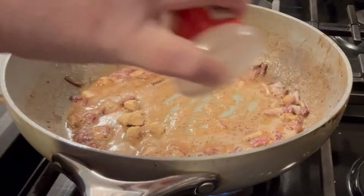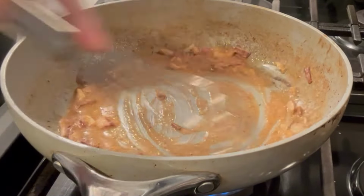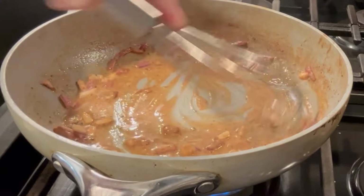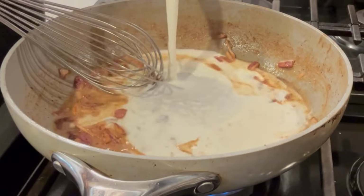Next, you add in a little bit of dry mustard. Once you get this all incorporated, you're just going to add in a little bit of milk and a cup of some sharp cheddar cheese.